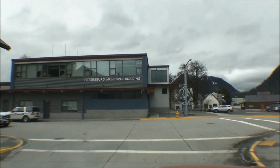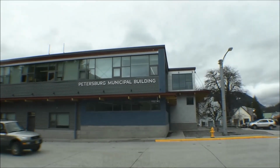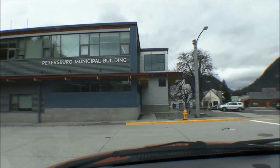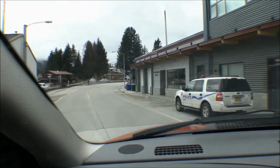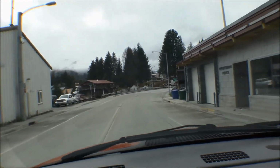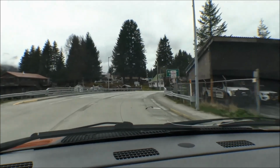We get most of our power from electrical hydro plants. And then, of course, that's the municipal building there with the city offices in it, and then the police department on the far end. And that's about the size of Petersburg. We're headed back out Mitkof Highway now, headed home.